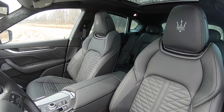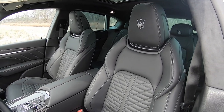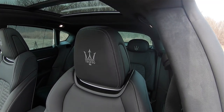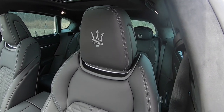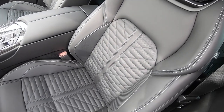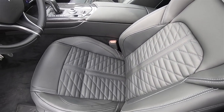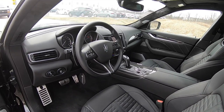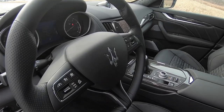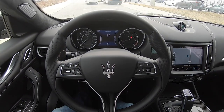And taking a closer look at the seats, they do have the Trofeo badging inscribed on the head restraints. These are the sport bucket seats with satin aluminum accents, as well as accent stitching. They are heated and ventilated units. Overall, they're very supportive and very comfortable. All right, let's pan through the interior and show more details.